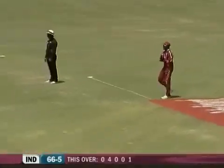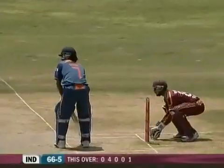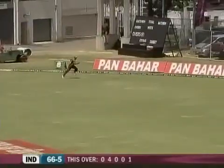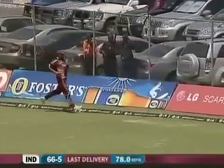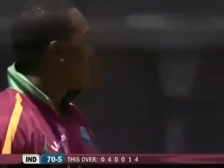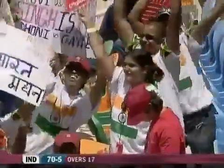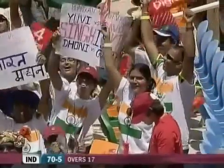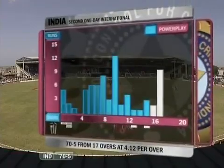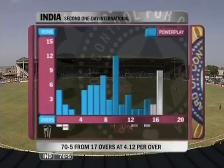Ramdin stands up to the stumps now for Dhoni to face Bravo. Catch up! On the legs, last ball goes for 4. Drifting down the leg side. Two boundaries in the over, 9 off it, 70 for 5 from 17. Dhoni out there now with Jadeja just beginning to settle in after a rather hesitant start. Jadeja productive over there.